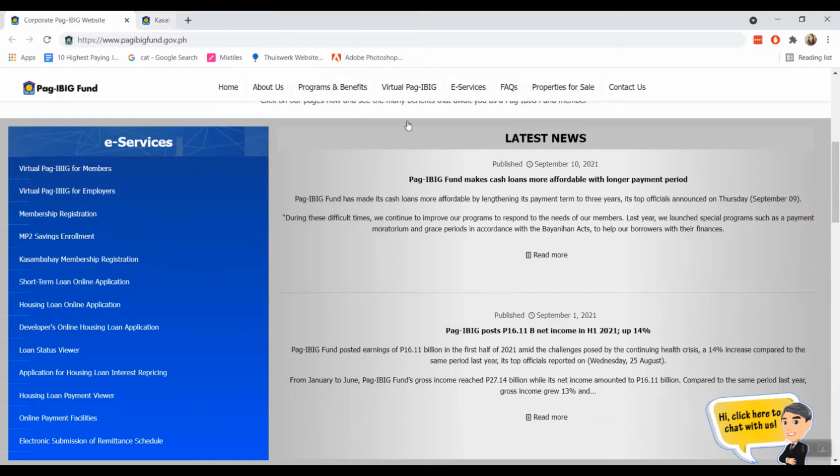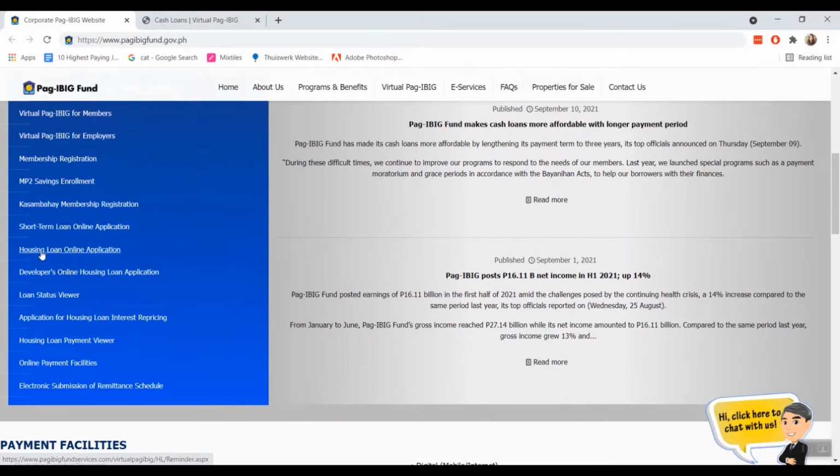All right, let's move on to short-term loan online application. So this is the link you will need to go to. We also have here housing loan online application and developers online housing loan application. This one is a loan status viewer for those who have already filed a loan or currently have loans, so they will have to check it here.